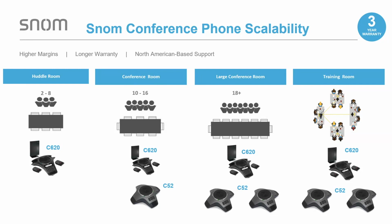So let's look at an example of a training room, where you would have the C620 set up at the main table, or the main speaker's table. And then spread out throughout the room, you could put 2 other satellites, C52s, whether they sit on another table or on, let's say, a stool or something like that, so that you'll have that mic range and mic capability and pick up across the board itself. So there's a plethora of ways to look at designing a conference room.